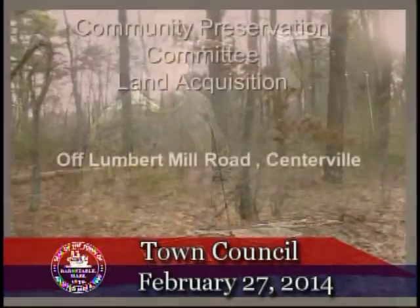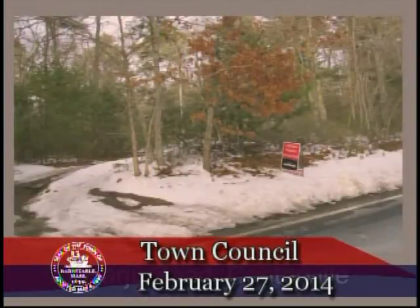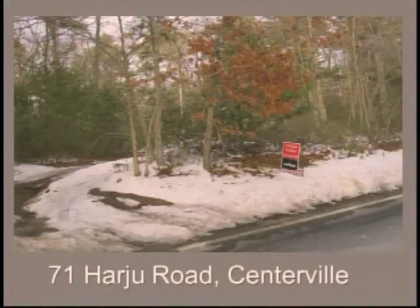And I have a very brief PowerPoint presentation for you on this. This is a picture of the lot, typical Cape Cod open space photo that shows nothing. This is the shot you may be familiar with. This is Harju Road. This is the area off of Lumbert Mill where you see constant dumping. And this has really been a real headache for the Conservation Department.